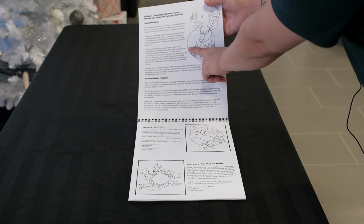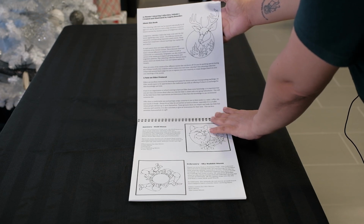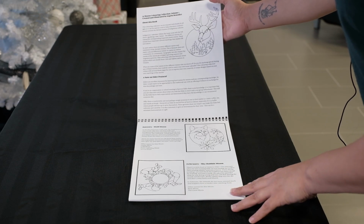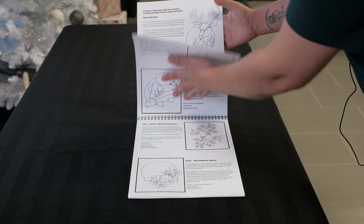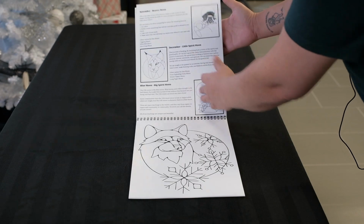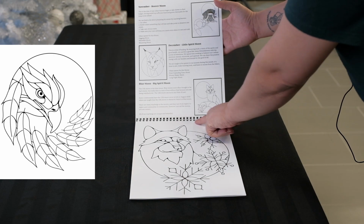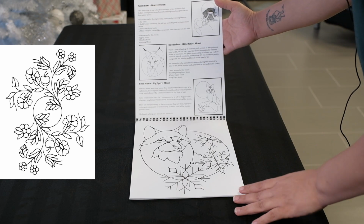It also gives some information about this book, so why it was created, what it can be used for, a note on elder protocol. Because each region can have a different name for each moon, and you might want something more local, you can approach an elder and it gives you some information on how to do that in a respectful way. So continuing all the way through, each and every image has its story, which then goes into a full page version of each that you can color however you like. And they have perforated edges.